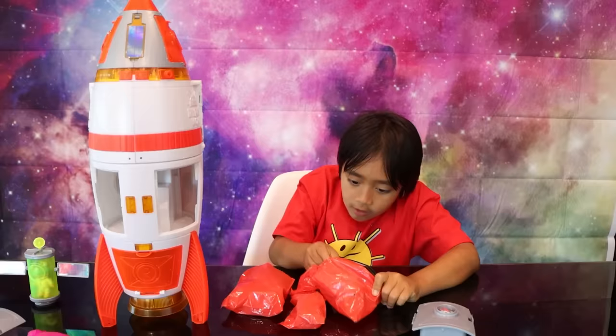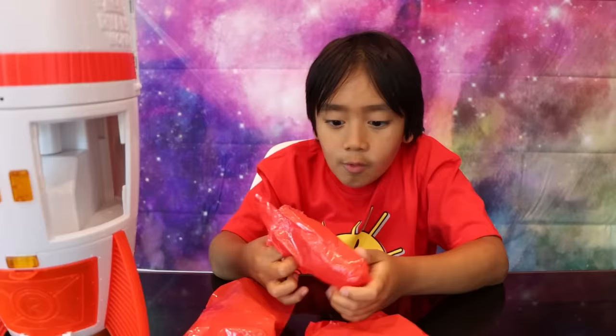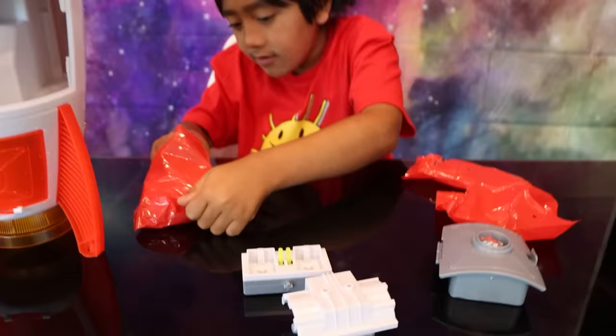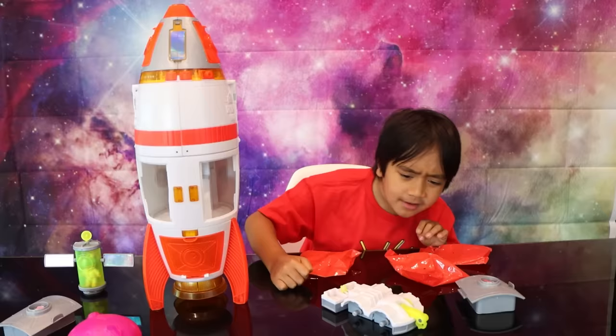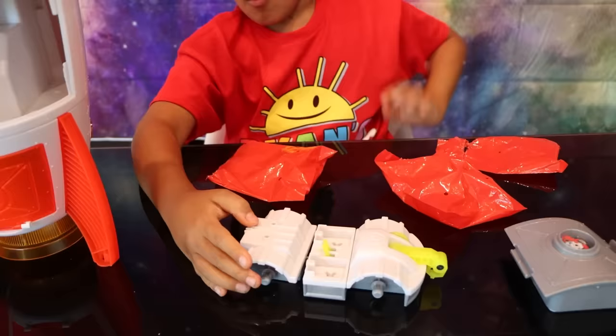Huh, these must be parts to make something. Okay, let's open the next one. Ooh, I think this is another part of it. Whoa, this looks like the front of it. These look like parts to make a car, maybe. Ooh, you can put these together. Okay, let's look for some more parts.